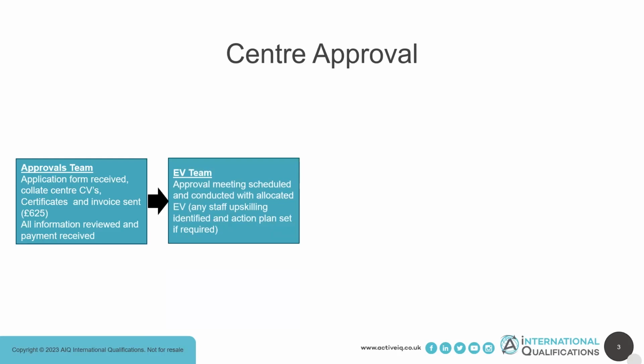We then move on to the EV team. I'm part of the External Verifier International team, and I will introduce myself to the centre and we will conduct an approval meeting. In this meeting, there's a range of areas that we're going to discuss. First of all, it's looking at your staff qualifications, so that your staff have met the technical needs for the qualification. They have a background in gym, in PT, depending on what they're going to be delivering. Any staff upskilling identified, an action plan is to be set. It could be the scenario that your staff have the technical qualifications, but they don't have a tutor or assessor or internal verifier qualification.